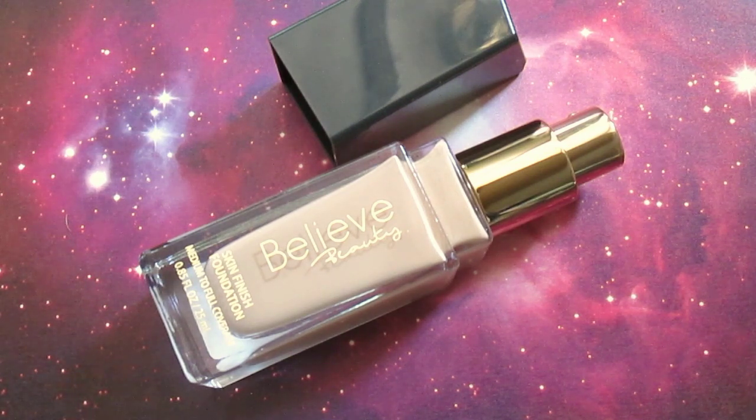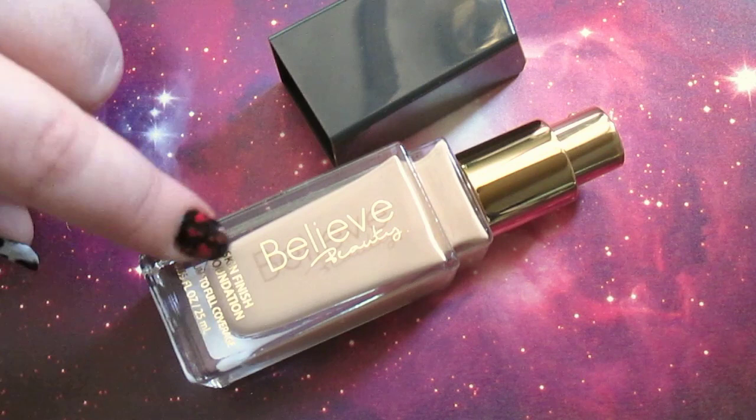I put this foundation on, and a full face of makeup basically. Me and Connor went to church. We went to the park after, and I took him swimming, and 9 hours later the foundation still looked great. Really, it did. Definitely recommend trying this foundation out.